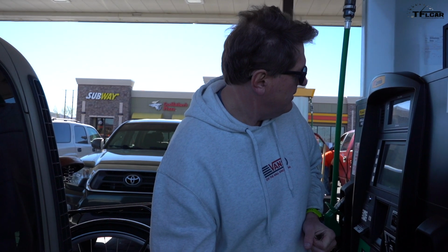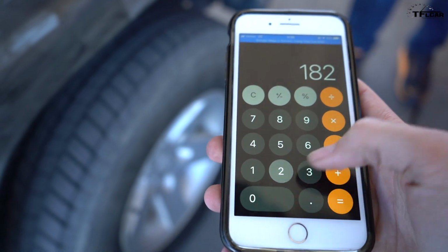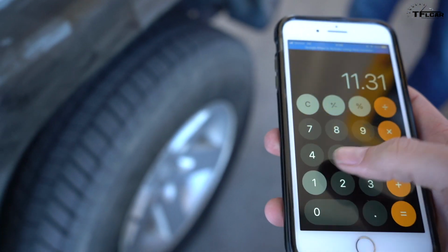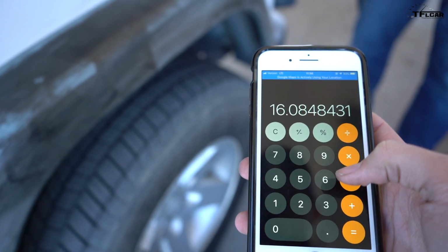Here, got a little more. Okay, 11.315, dude. Okay, so we're due 182 divided by 11.3. 15, equals 16 exactly. You nailed it, Tommy. I nailed it. Nice work.